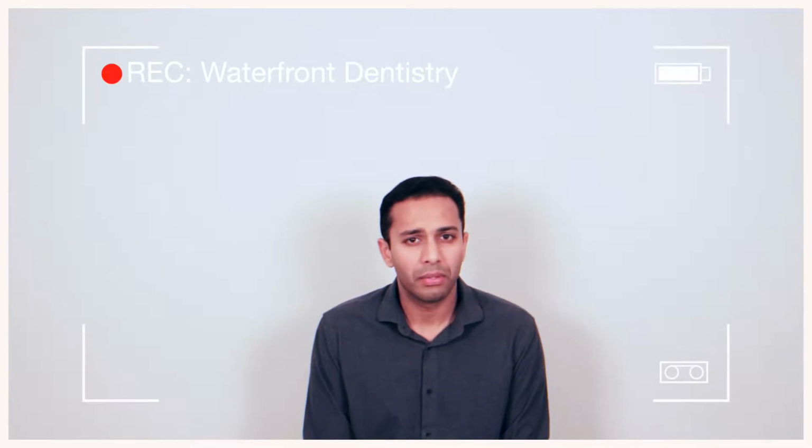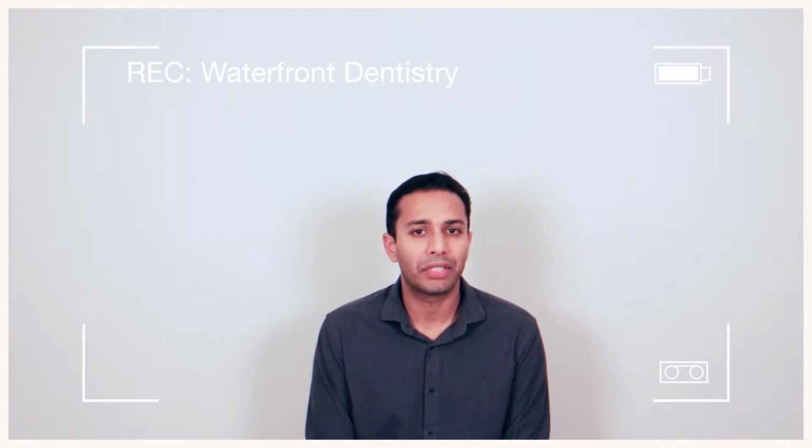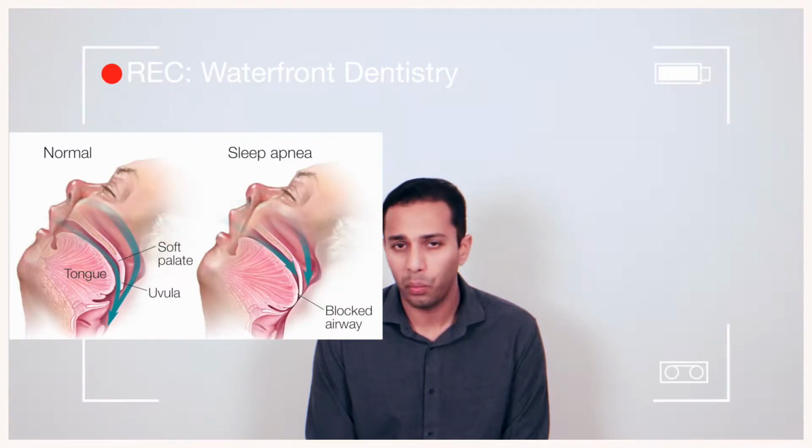Today I'd like to talk to you about something called a snore guard. Now, a lot of us inherently may suffer from something called sleep apnea. Sleep apnea is a condition where when you fall asleep, the floor of the palate or the soft palate can actually collapse into your trachea or windpipe, hence causing you to snore.